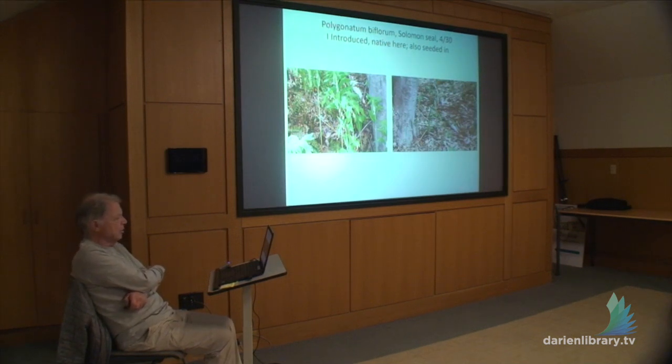This is a Solomon's seal. The deer love this. I have to spray it. There are several different sizes. It's seeded in here. As I say, often it's birds that bring the seeds in. These are in a woods fairly close to our house.